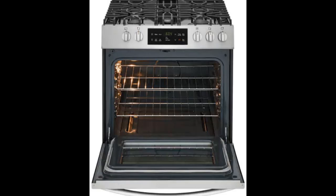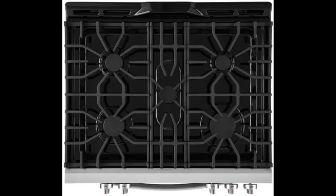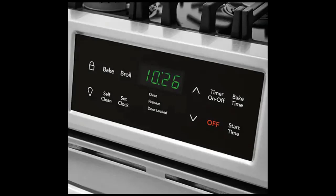It's pretty much the only gas slide-in that regularly costs less than $1,000. You'll have to settle for less impressive, but still adequate, specs than you get in a typical slide-in range. The oven has no convection mode, and the power burner is a little weaker than usual. The build quality also feels a bit flimsier than most we look at. But owners seem happy with it, and, again, it's pretty affordable.